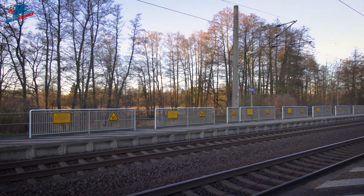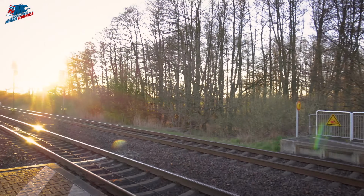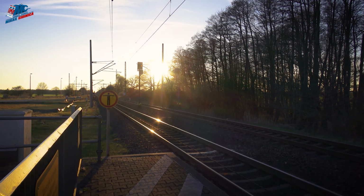At least the birds sing beautifully here. And while we listen to the birds, we can watch the moon as well.